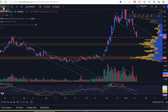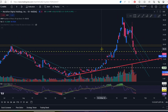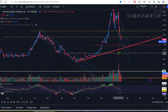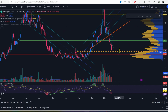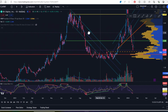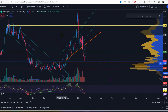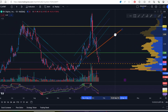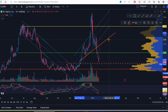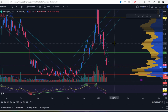Marathon, let's see, where's Mara? How far away is it from its big level of support like that? Oh yeah, its big level of support, 1065. So Bit Digital is there. It's at that level of support. And I think that's probably because of some of the financial moves it'd been making earlier this year that, honestly, caused me to sell when it was up here in the fours. Yeah, that's done with. So it's getting there. It's getting to that level of support.